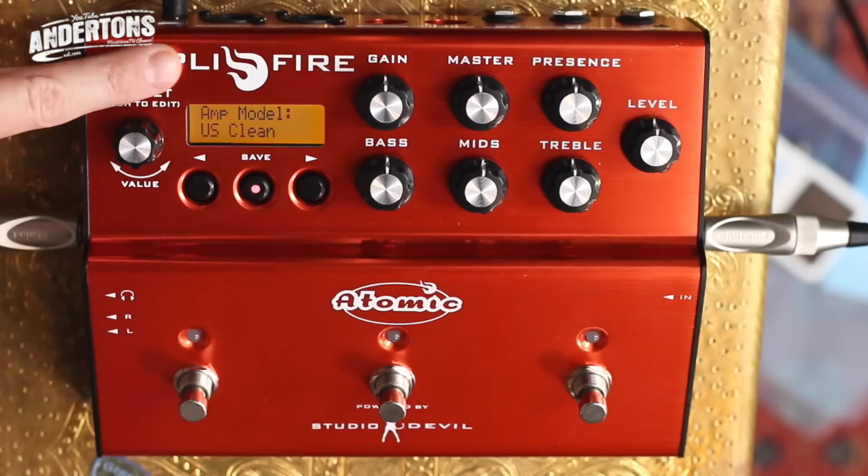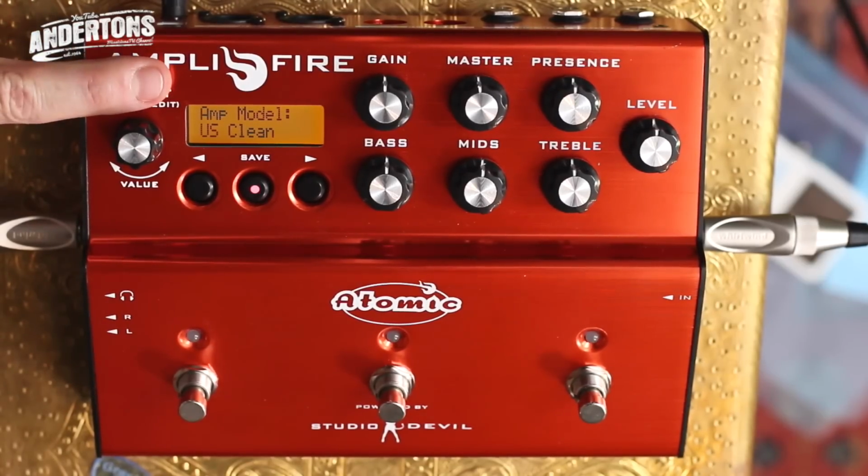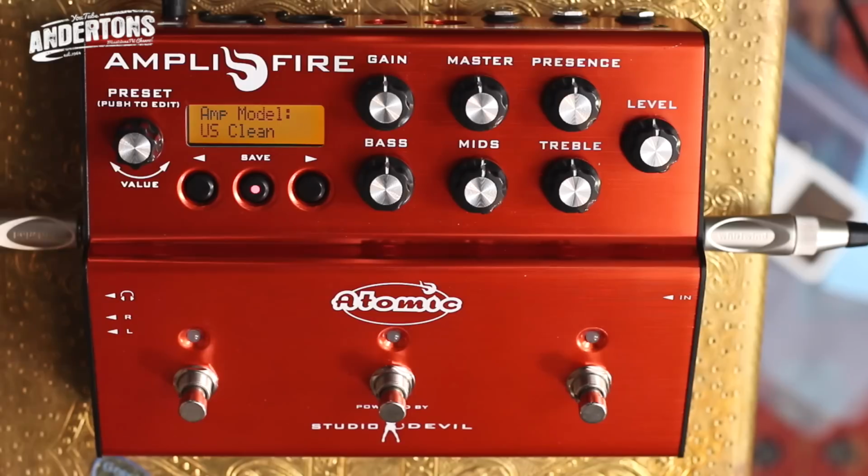So the first amp model I'm going to use is what's called US Clean. I'm also using the matched cabinet emulation. Some people say if you're using it into an amplifier, why would you have the cabinet emulation on?